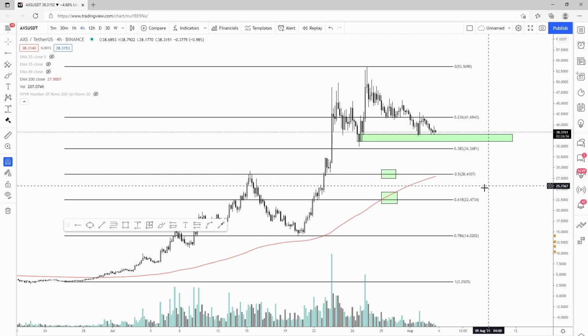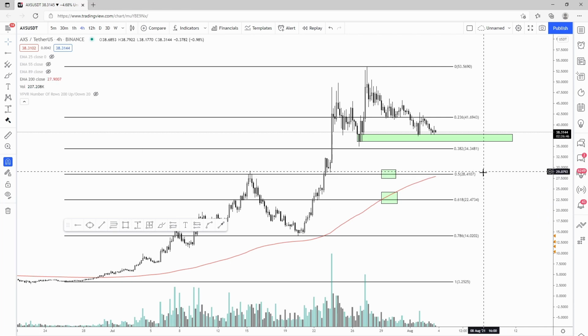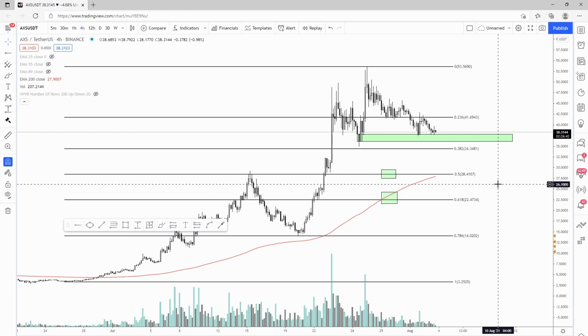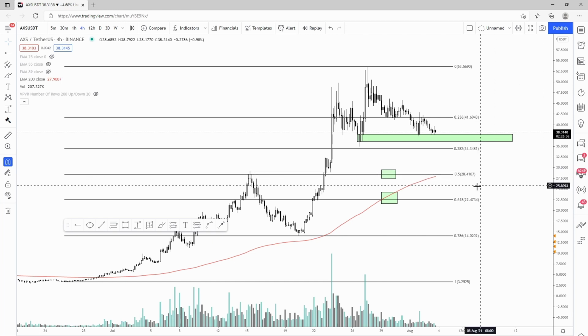Your stop loss would be underneath this level if you are longing. The trade seems pretty clear with invalidation. Price could certainly go down to 22 or so, but in that case, the entire market's probably nuking down, so you probably don't want any altcoin exposure at that point.